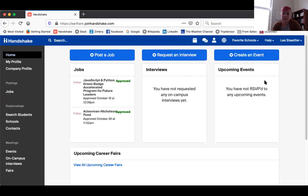And then creating an event. This is mostly used from our end on the career ed side to advertise career education events and workshops that we're hosting. So not necessarily other departmental workshops, unless you want to partner with us on something. We're more than happy to do that, of course.